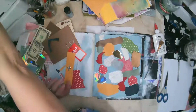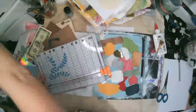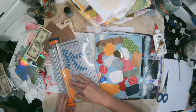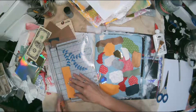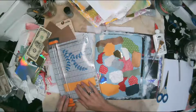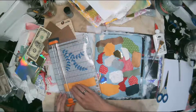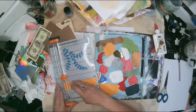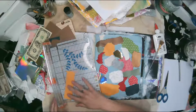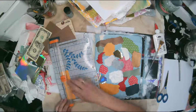Let's get this a little bit straighter. I'm going to just keep on cutting and cutting and cutting, and then I'm not going to have nothing left. Look, of all the things I have on my desk, I do have my cutter. And I don't even use that every day. But I was using it this weekend, so that's why it's there. Cut that straight. Okay.